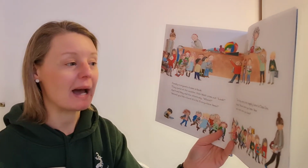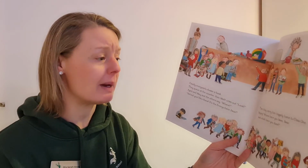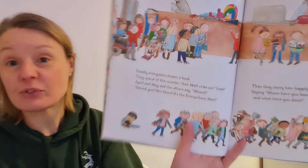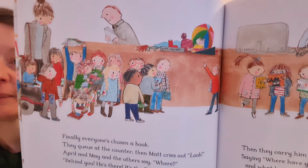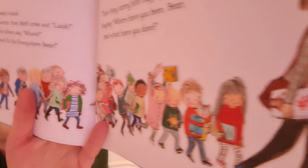They carry him happily home to Class 1, saying, "Where have you been, Bear? And what have you done?" You see him up there on the shelf. And there they are, carrying him home.